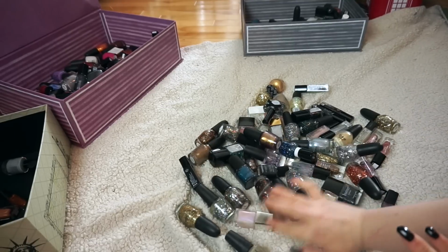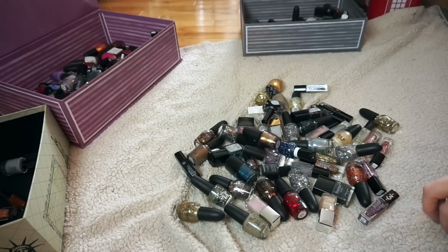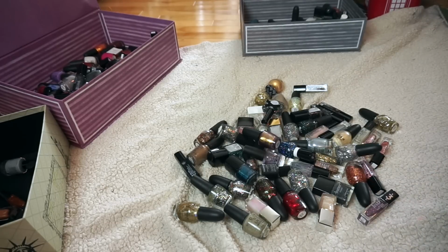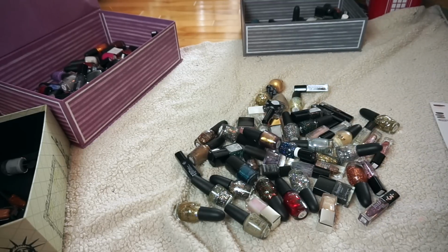Okay, so this mess right here is a bunch of things that I call top coats. Some of them might actually be top coats. Some of them are just sheer polishes with enough glitter in it that I would pair with other polishes. And some of them I wasn't quite sure. So that's probably where my handy dandy swatch cards are going to come in.